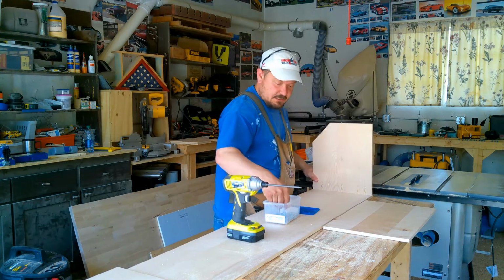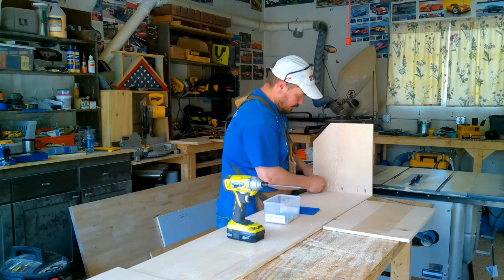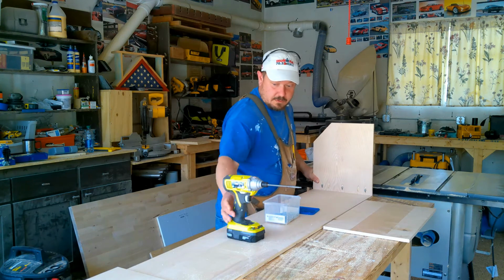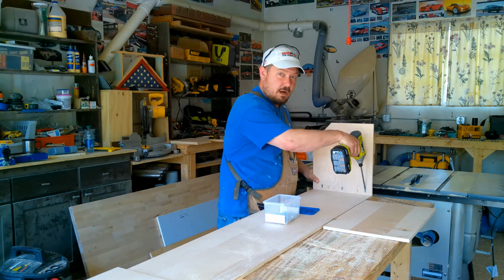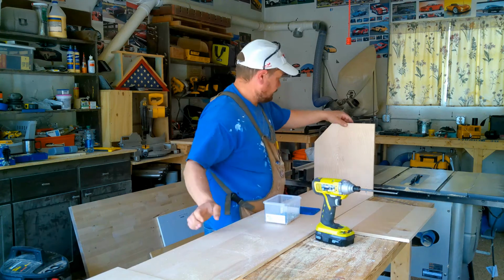So I'm just going to temp these screws in. I think I'm going to put, this is a long cabinet, I'm going to put 3 in. This doesn't need to be lined up exactly, but we want it close. We don't want it sloppy, but it doesn't need to be 100% on. And the reason why is I'm going to take these apart later. Each side and then one in the center.